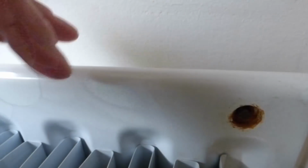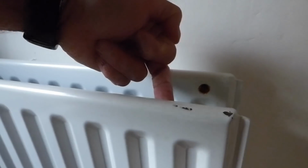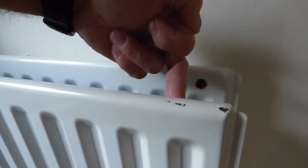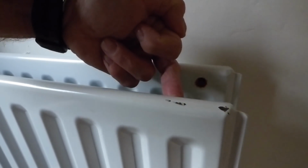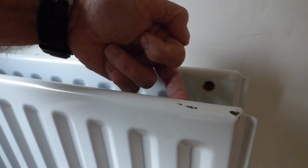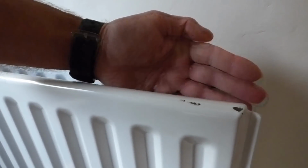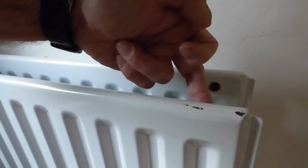Now the one for this panel, if you come back, 'cause it's a double panel, is actually on this side, so you can't see it. It's at the other end of the radiator, but here. So that's another one you need to look over and see whether that one is leaking. And obviously it's a bit of a job because it's against the wall. So get a small mirror like that and pop it down there and just see if the one that's this side is leaking at all.